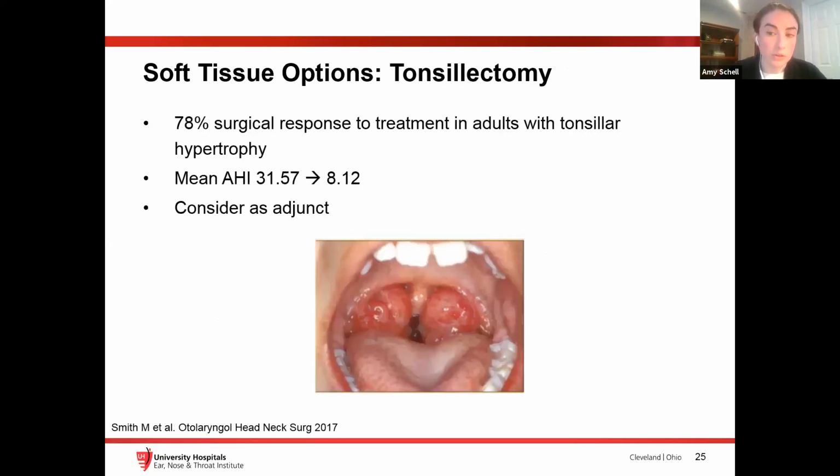Something else that I just want to bring up is that tonsillectomy works if the tonsils are big. That's probably where a lot of that Friedman staging success comes from, is the patients with big tonsils do well when you take them out. So this is just something that really wasn't studied until fairly recently. At Henry Ford, they looked at their tonsillectomy patients and determined that in those with 3 to 4 plus tonsils, so those tonsils that are quite large and often even almost touching in the midline, about 80% of those patients were able to do well with surgery with reasonable AHI reduction.